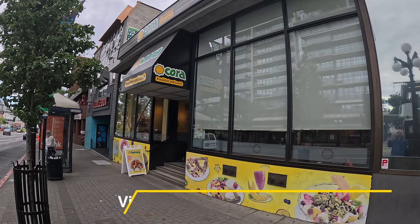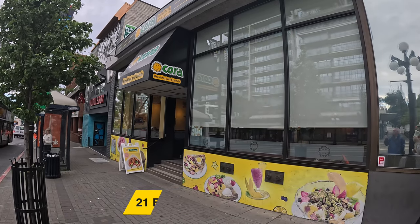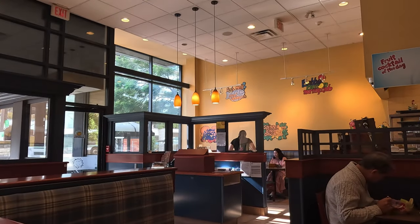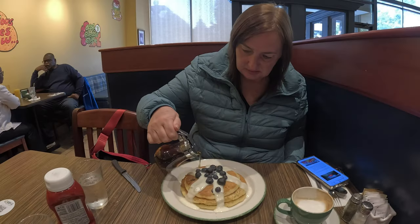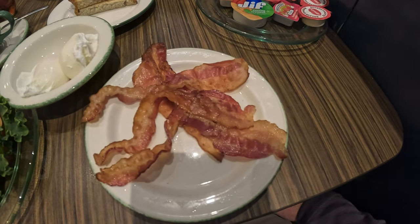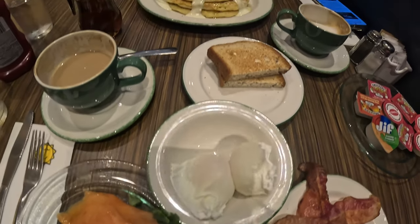In sticking with a food theme, you must go to Cora Cafe. It is a place that's pretty unassuming, but it has fantastic food, good friendly service, and is quite affordable. It has a number of vegetarian options, and the Canadian bacon there is utterly fantastic. I would highly recommend coming here for breakfast at least once.